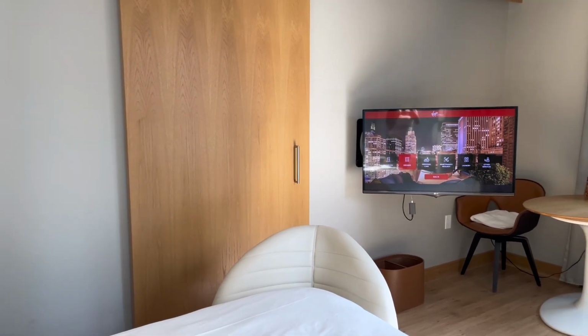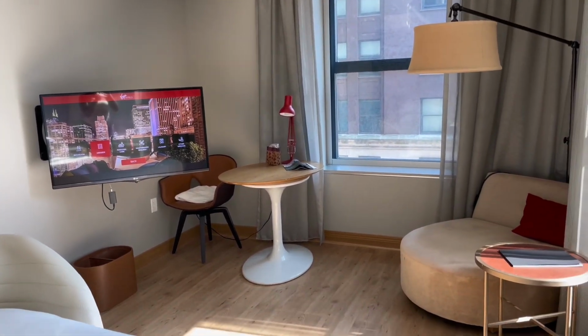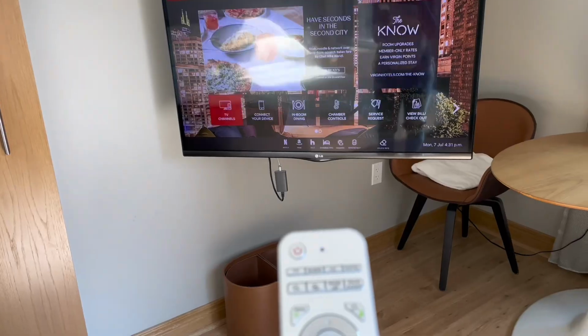I also like that you can order in-room dining from the TV, which I don't think I've seen before. I know you can access the menu from the TV at a lot of hotels, but you can actually place your order through the TV here.